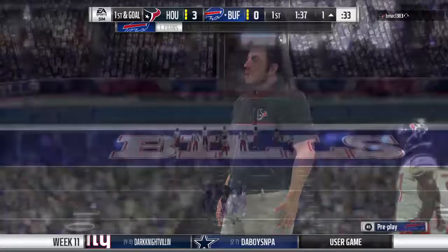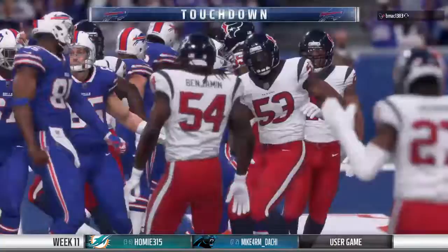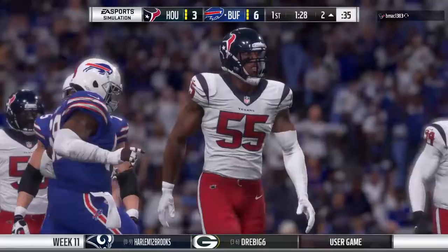Golden opportunity, strong opening drive, and they're knocking on the door. And the way that they did it. Now look where they are. And he'll get in. Touchdown, Buffalo. A great effort there. His ninth touchdown of the season, and the Bills have taken the early lead.